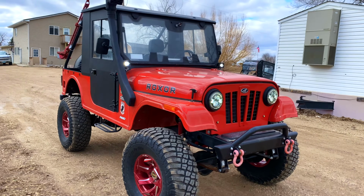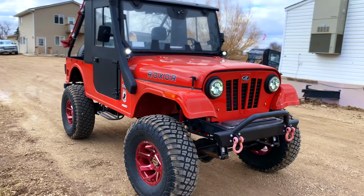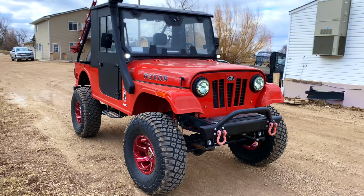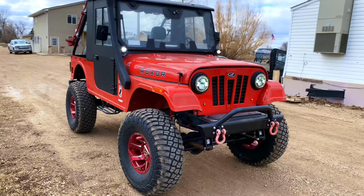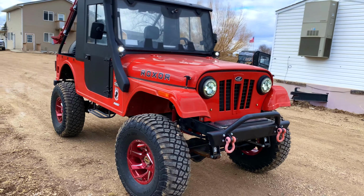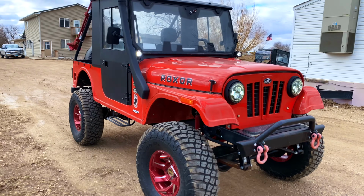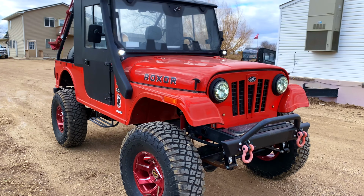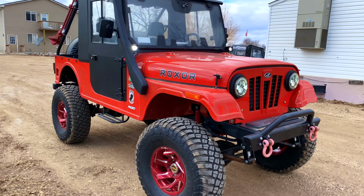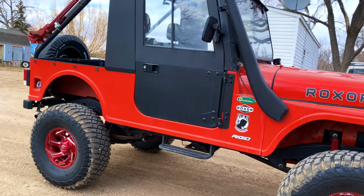So since that time, in the 4 years that the Roxor has been sold in the United States, they have gone through, let's see, one major design change, well, two major design changes, and there's a slew of little changes that have been made to update the vehicle, to make it more reliable and to adapt it more to the tastes of the US consumer.